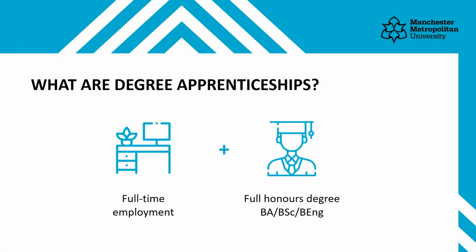Okay, so what are degree apprenticeships? They are ultimately an opportunity for you to gain significant industry experience whilst also achieving a full honours degree through university. Degree apprenticeships are structured in the same way as any other apprenticeship, where the apprentice will spend 80% of their time working in full-time employment and then are released for 20% of their time to complete off-the-job training through Manchester Met and self-study in order to achieve a full honours degree.